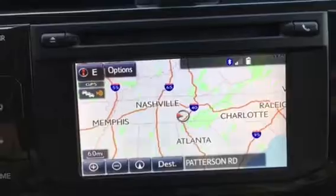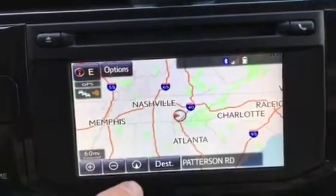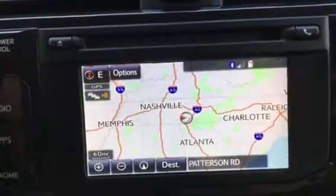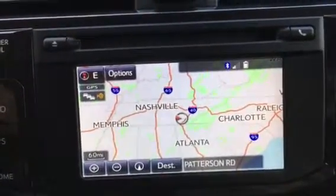Same kind of map, but you can zoom in and out. You can hit your destinations. You can add destinations along the way. There's many different options and different things you can do. I was very, very impressed with the whole thing.